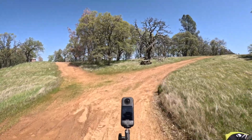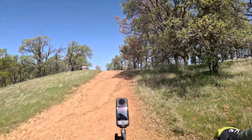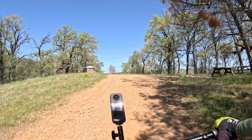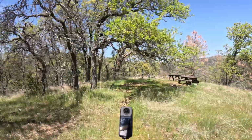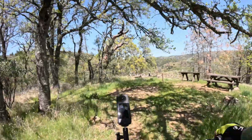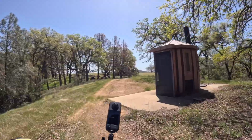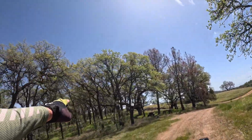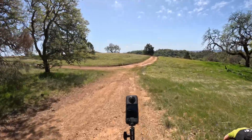All right, so there's some outhouses up there. Kind of a yurt kind of thing. Picnic tables. This must be a campground. Obviously no water though. Yeah, here's a nice campground with an overlook. All right, coming out of here, you can see over that way there's more camps. I'm actually going to turn left here and just see where this goes.